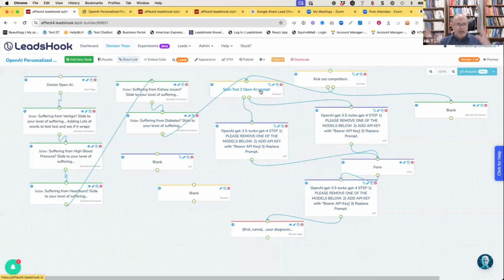So let's say you are doing something like life insurance. You may ask things like, how many family members do you have? You may ask things like, do you smoke or not, and so on. And you can take all the data and bring back a fairly well-written piece of copy to present onto the form and or the thank you page.